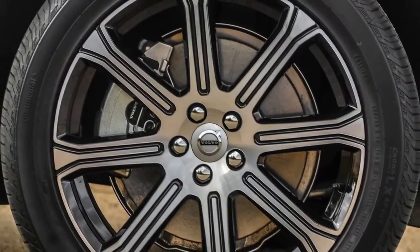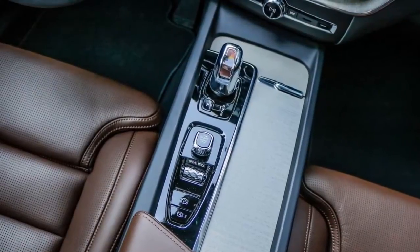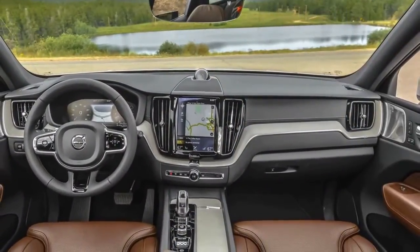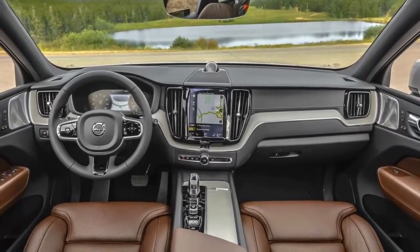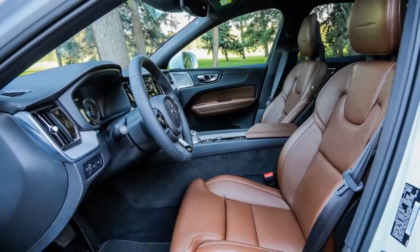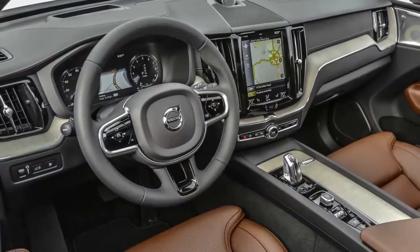The T5 features a turbocharged 2.0-liter 4-cylinder engine, 250 horsepower, 258 pound-feet of torque, and the T6 has a similar engine but with turbo and supercharging, 316 horsepower, 295 pound-feet. The range-topping T8 is a plug-in hybrid that combines the T6 engine with a rear electric motor, 400 horsepower, 472 pound-feet. All models are equipped solely with an 8-speed automatic and all-wheel drive.